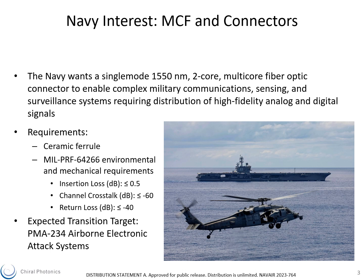The Navy wants a connector for a multi-core fiber. In this case, the solicitation was for a 1550 nanometer connector for a 2-core fiber to enable high-fidelity communications, sensing, and surveillance systems. The Navy wants a ceramic ferrule to withstand harsh environments and has these shown performance requirements. The Navy also had this attack system target for deployment.